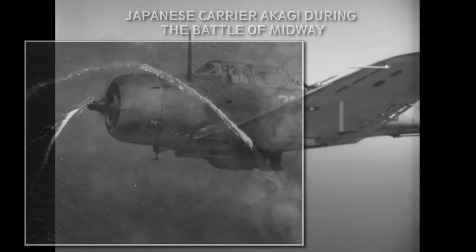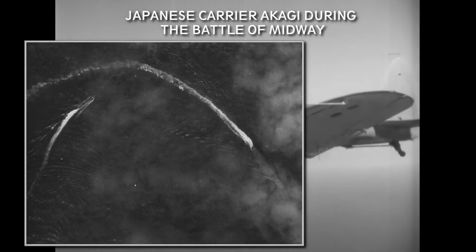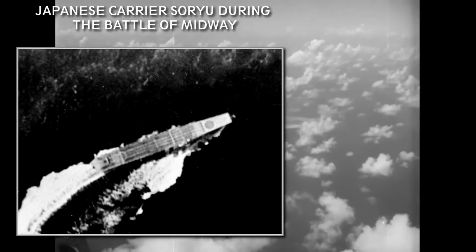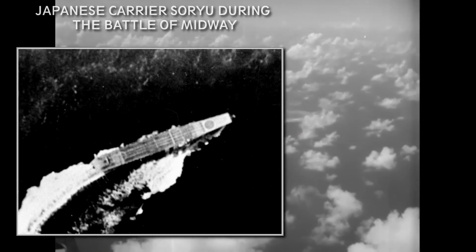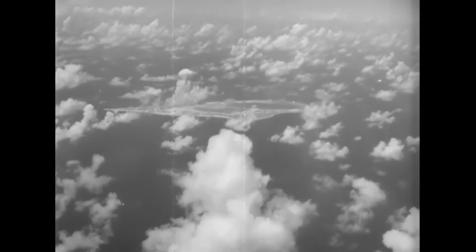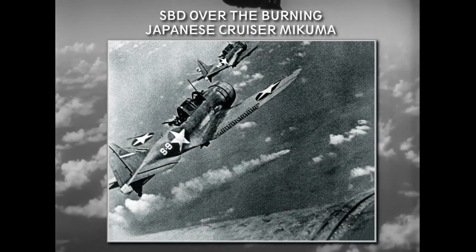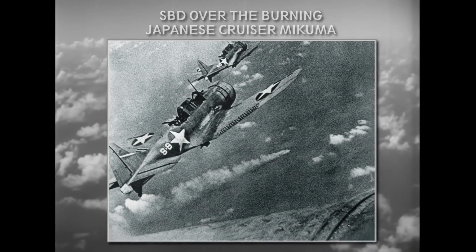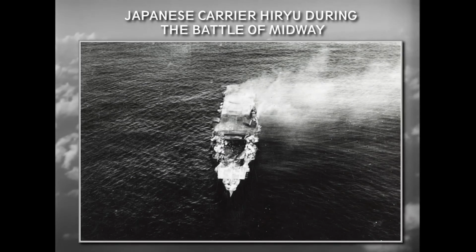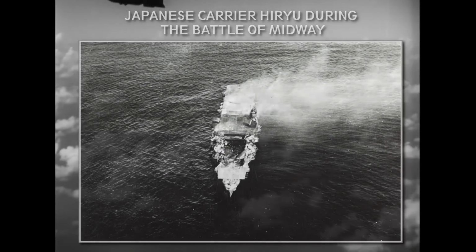In this battle, the SBDs managed to sink and heavily damage all 4 Japanese carriers. They could approach and attack their targets easily, as the Japanese fighter defense was drawn down by the TBD torpedo bombers, which arrived earlier. This left the Japanese fleet open to the SBDs arriving at higher altitude. 47 SBDs scored 39 bomb hits on 3 Japanese carriers, Akagi, Kaga, and Soryu, which had their aircrafts all on the decks in the middle of the rearming process. All 3 carriers were fatally wounded and out of the fight. The 4th Japanese carrier, Hiryu, was located later in the day and was also sunk by the Dauntlesses.